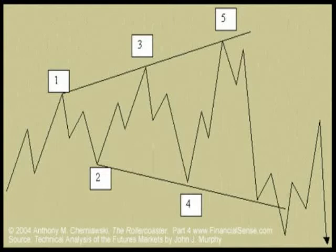The broadening top is the perfect example of how the market can lead the emotional experiences for a lot of investors. So most people are all in right now, and I'll just make that comment, and yet this is where things start to get dicey.